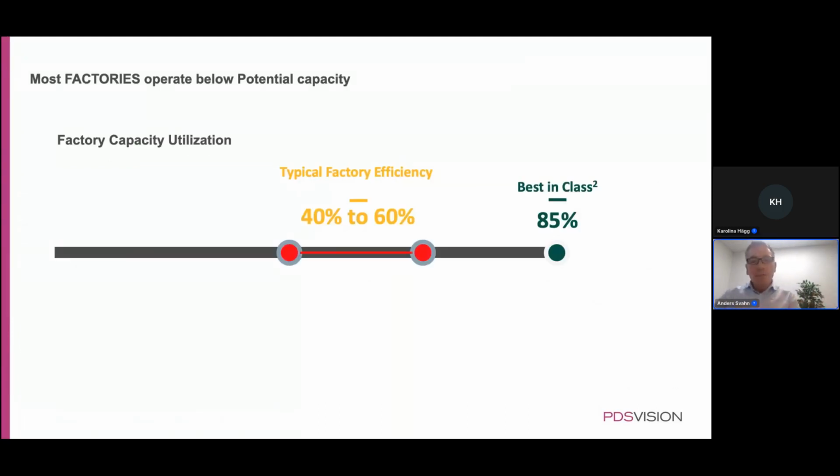Companies normally have an efficiency or throughput typically in the range of 40 to 60%. A lot of companies call that OEE, overall equipment efficiency, and world class, to the right there, is 85%. So most factories operate below their potential capacity. There is a gap of opportunities here as well.